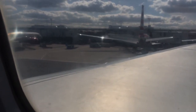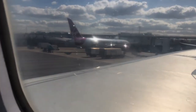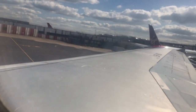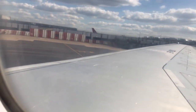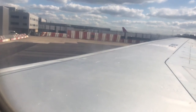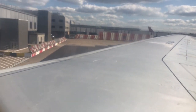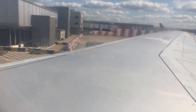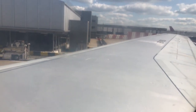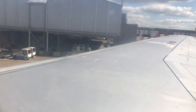So I think we are parked on gate 25. That's a Virgin Atlantic 787 by the way. It's got such a good body design. So we are on gate 25. That's where we departed last time when we flew from London to Tehran. Nowadays it does park on gate 25. Okay, so this is our parking position. This is where our plane will park. And then from here we'll fly back to Tehran operating as IR710.